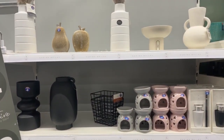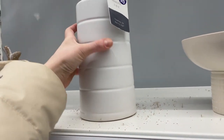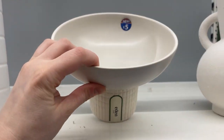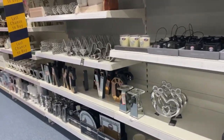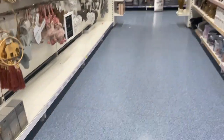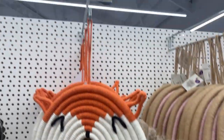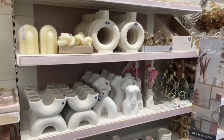Again, a lot of the Pampas stuff, if you're still into Pampas. Loved this actual vase, and this was the white one. Again, if we weren't moving out, I'd be buying most of that. I'd be buying that one there. It was £5. I thought these were really sweet as well if you had a child or a nursery. I just thought they were so cute.